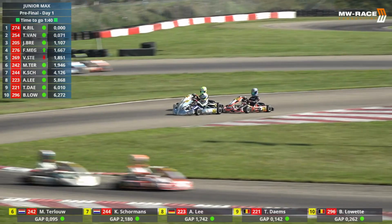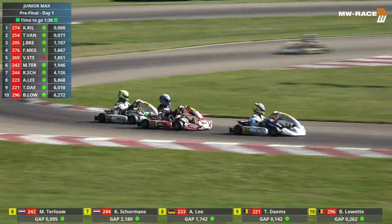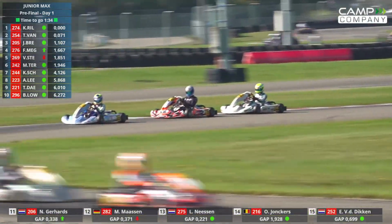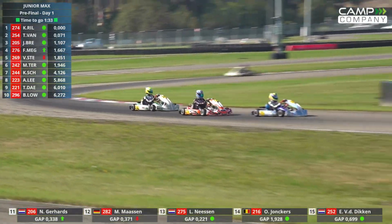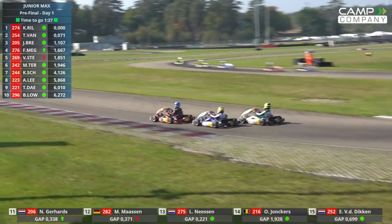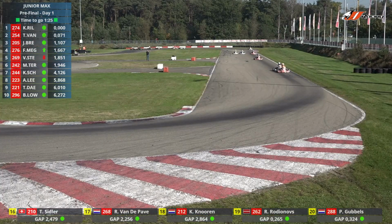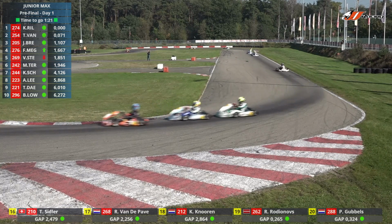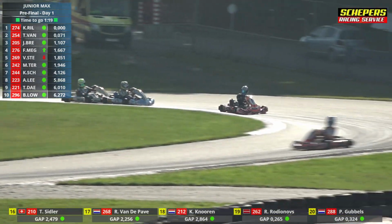As Mathis Turlo getting a bit feisty, as is Vic Stevens. It's changing more times than you can shake a stick at. And Vic Stevens gets back up into 4th. Mathis Turlo nearly had an opportunity to get past Farin Mega. And Mega's back up the inside of Stevens through turn 6. There's a bit of wheel rubbing there between Turlo and Stevens. This could get very nasty very quickly. Through into 7. Stevens stays ahead of Turlo.